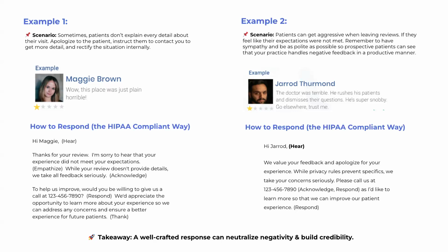And really, these examples demonstrate that thoughtful, empathetic, and timely responses can turn even negative feedback into an opportunity to show you care and are committed to improvement. Responding in this way not only helps address patient concerns, but also builds trust with others who read your reviews.